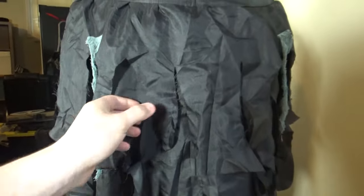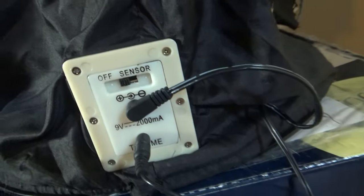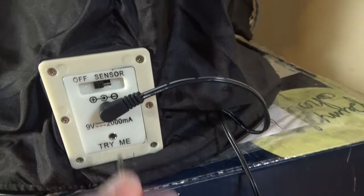And then here are the plugins for him in the back. And again, here is the shred of fabric that I was talking about. But here are the plugins in the back. You can see he's got off and sensor. I have him on off right now, but he does work on Try Me when he's in the off position. You can see he takes 9 volt, 2000 milliamp, which again is wrong. The one that it came with was a 2.5, and then it says Try Me on him.